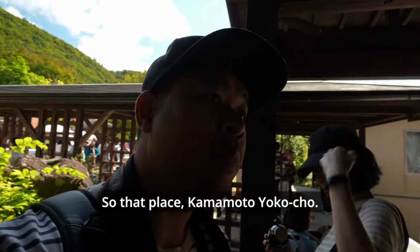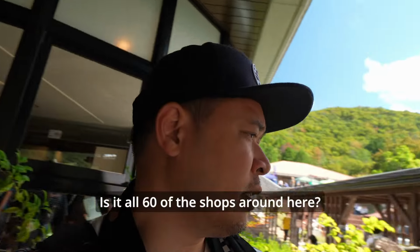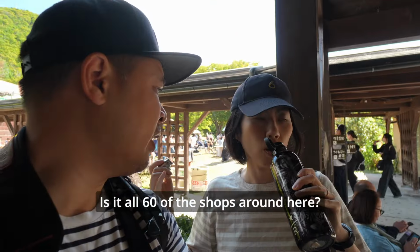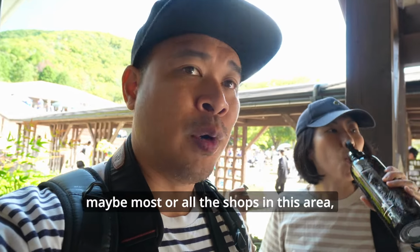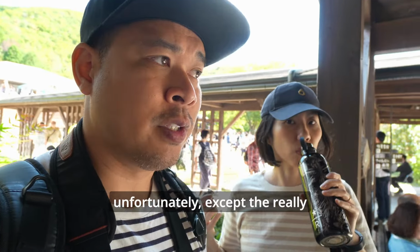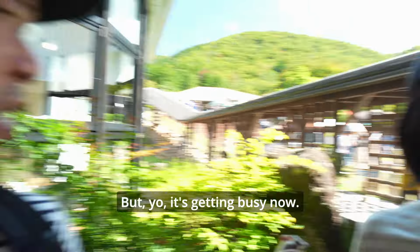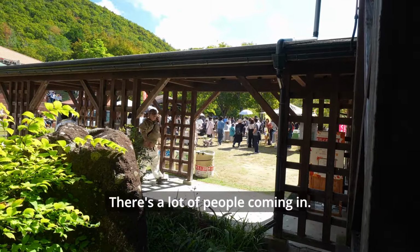So that place, Kamamoto Yokocho. I think it kind of shows all 60 of the shops around here. So that's a quick display of most or all the shops in this area, which is pretty cool. But we didn't find any matcha bowls, unfortunately, except the really expensive ones for like $300. But yo, it's getting busy now. There's a lot of people coming in.